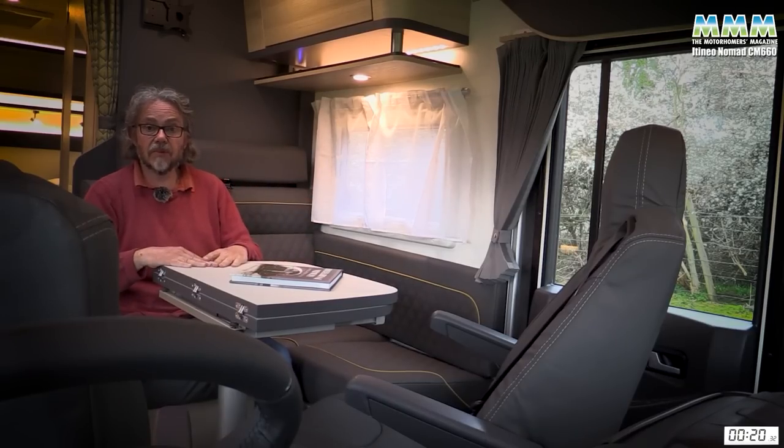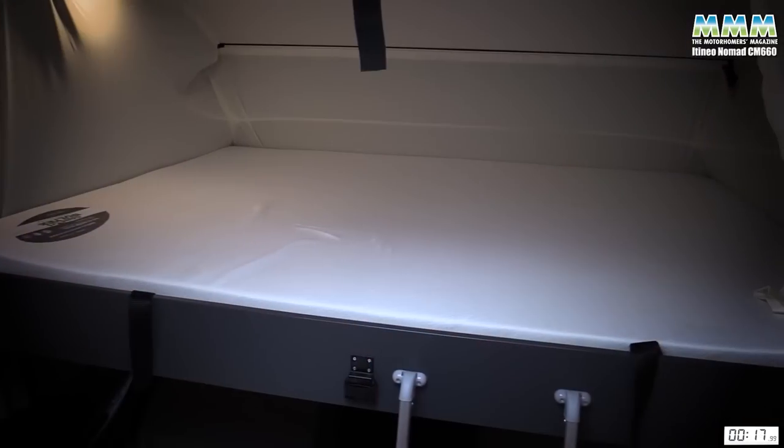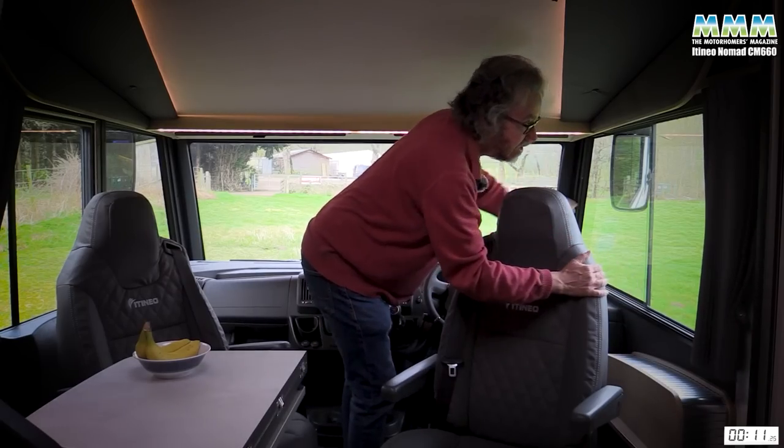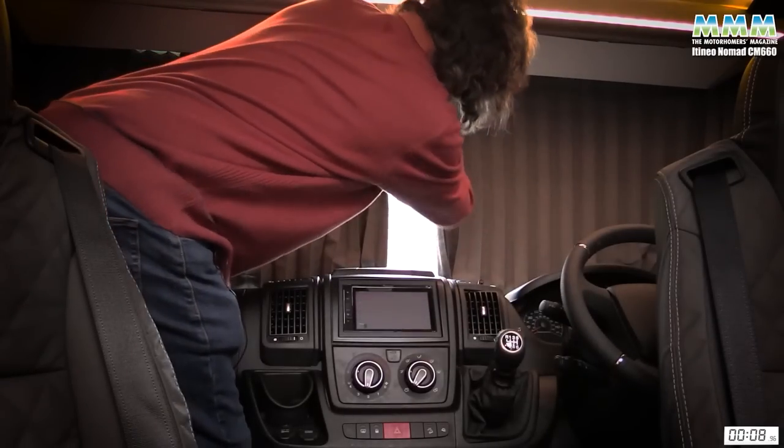Of course, you've got two double beds, island bed at the back, drop down bed over the cab. You've got a large drawer for extra clothes storage under the foot of the bed. You've got these pleated curtains, very easy to deploy.